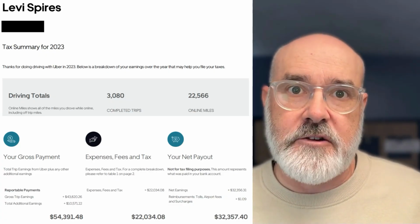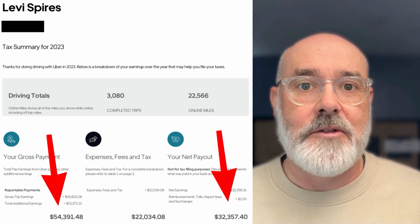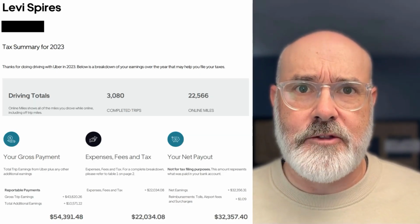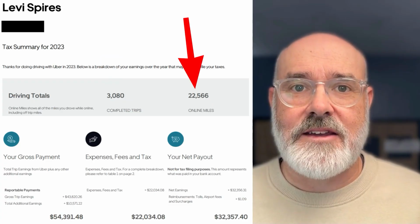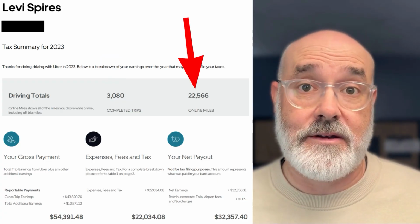The first thing you'll notice about your tax summary is that what Uber says is your gross payment will not be what was deposited into your bank account. But before we get into that, let me explain 2 other things on this form. First, Uber will tell you how many trips you completed last year. Second, Uber will tell you how many online miles they recorded.